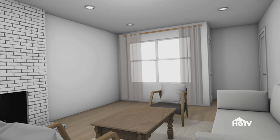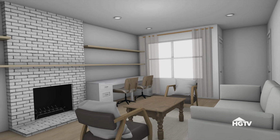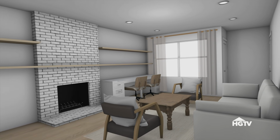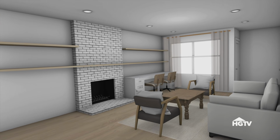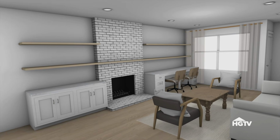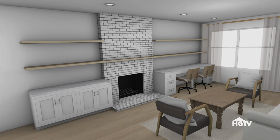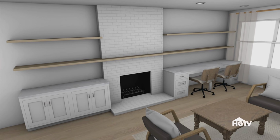So I'd love to add built-in desks along the wall with white oak open shelves above them. I'd love to have a space for Jessica as well as a space for Liam to do his homework. And then I want to run that all the way across into the other side of the fireplace as well and add a ton of storage. The fireplace, we can overgrout the existing brick and paint it, and then do the same thing on the hearth. And I think that'll give us a really fresh new look.